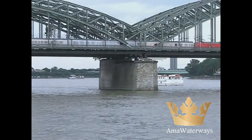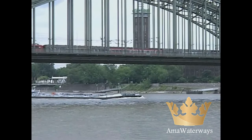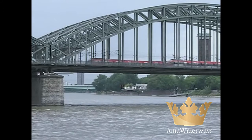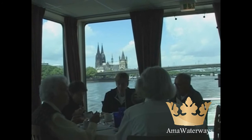The world's busiest train bridge has had on one day a record 1,000 trains cross over. The average is nearer 650, with perhaps as many boats passing under. Departure from Cologne is a panoramic picture and a reminder of a visit to a beautiful city.